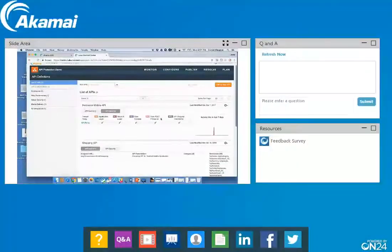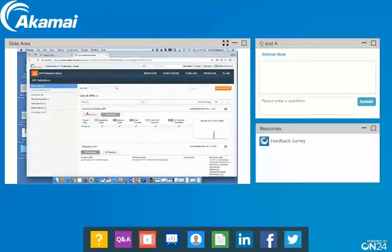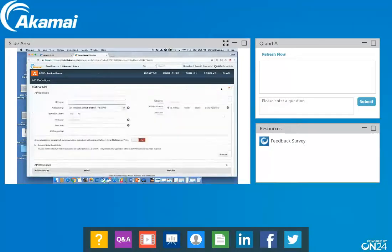We've also introduced the concept of API categories to help our customers organize APIs, if they choose, into particular categories. So you see here cloud security, media delivery. Any API can belong to one or more categories, and it can also just simply be uncategorized. All right, so let's start by defining an API. So we're going to go over to the orange button up at the top here. We get over, define new API.